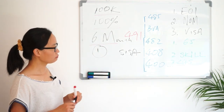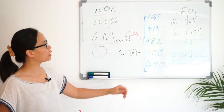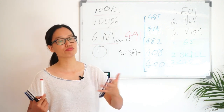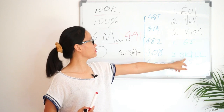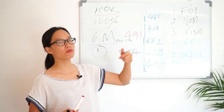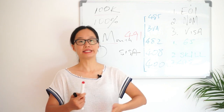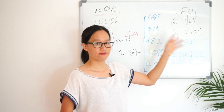So this is the general requirement, and how can we apply? Once again, this is skilled migration, so we do the normal process. You have a positive skill assessment. You then do the EOI, expression of interest, through SkillSelect the normal way. Afterwards you will be invited, well, I hope you are invited. Then you lodge your nomination and then your visa application.